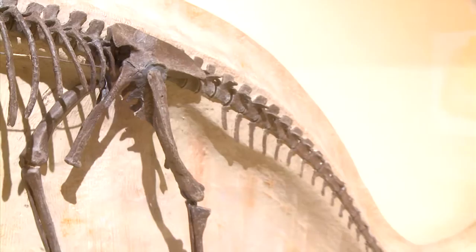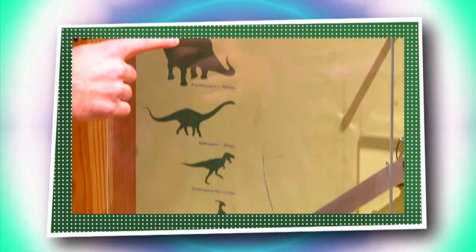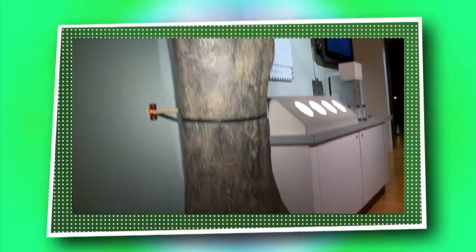See, dinosaurs came in all sorts of sizes. Some were about the size of humans, raptors, down here. But some, like the Argentinosaurus, this dinosaur was as big as a Boeing 747 jet airplane. Just to give you a sense of how big dinosaurs really could get, this giant bone right here was just the leg bone. And it's taller than me.